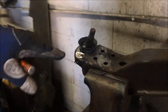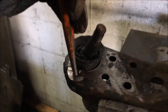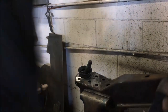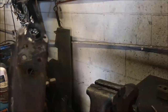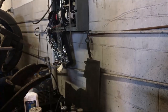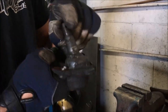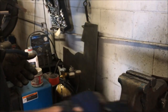Need to grab a smaller punch, but you can see where it's starting to come out. Grab it out, it'll just fall out, and then you'll bolt your new one in through those holes that are already there. And you can throw the old one in the trash because it's junk. Ball joints honestly weren't in terrible shape, but I figured I'd change them while I'm in there. So yeah.